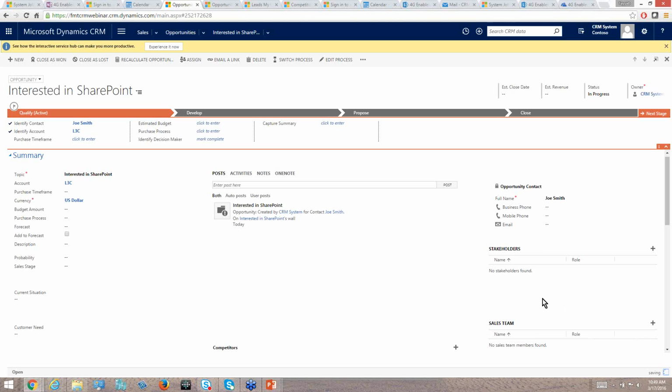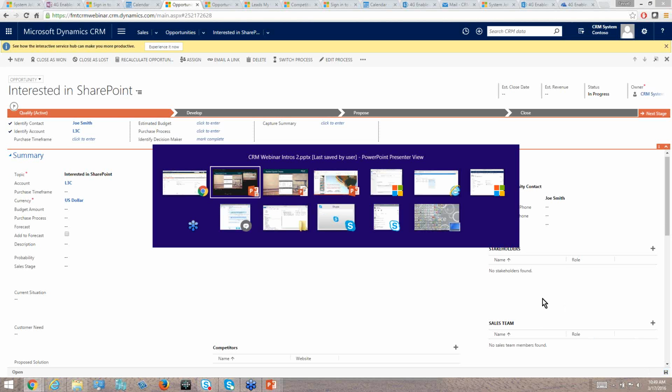So this is awesome because within the context of my existing work that I was doing, I was able to create a new opportunity, but also organize the content the way it should be in the CRM system. So opportunity, contact, and an account. And I absolutely love this feature.